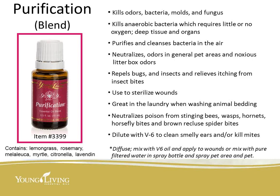It purifies and cleanses bacteria in the air. And a lot of times people use things that are going to stop the odor in their kennel or even in their home, and those are so full of toxins. What happens with Purification is it doesn't just cover up the smell of the odor, it actually kills the germs that cause the odor. Very, very different. Killing the germs that cause the odor.